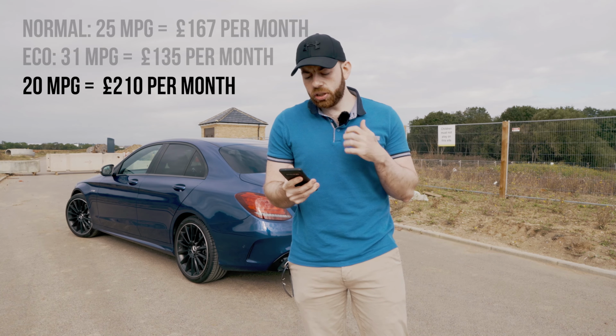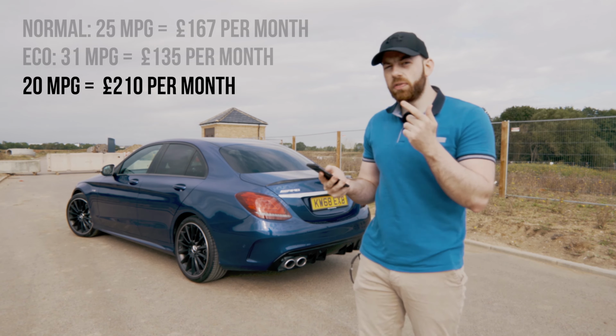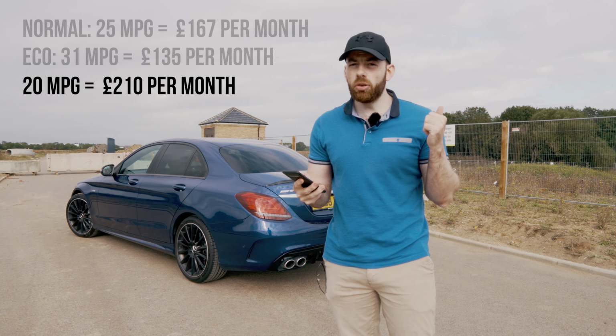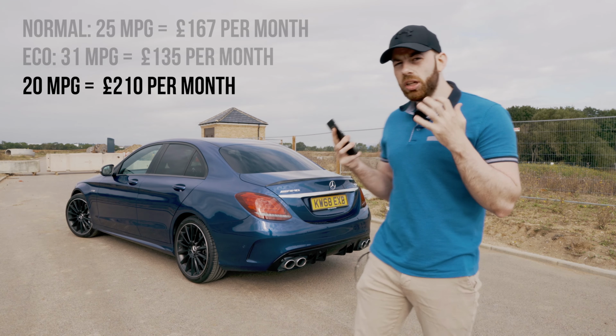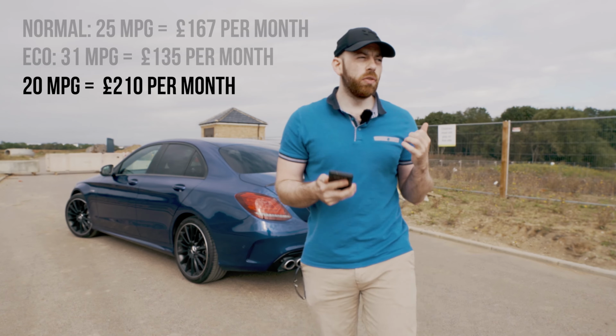So the difference there between eco mode and a highly aggressive driving mode is £135 in eco mode and £210 in Sport Plus. So there's some really big differences there. And if you add that up over the course of a few years, you could save a lot of money.